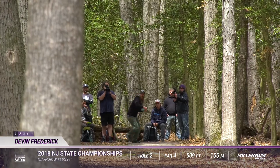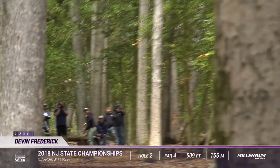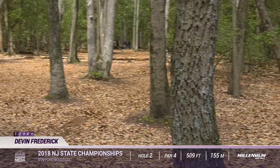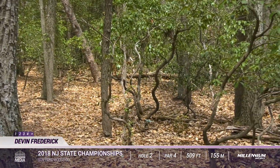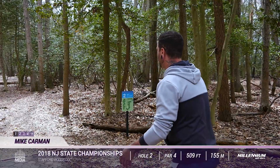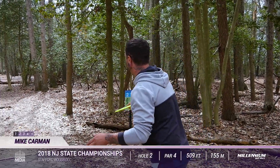As it looks like we have Devin here. He's on the box. And he kicks off that tree, but it puts him in the right direction. Wow, we're ping-ponging around a little bit. Yeah, it looks like I lost that actually when I was doing the catch cam there. So it's very hard to see these discs.